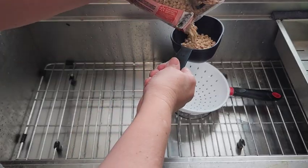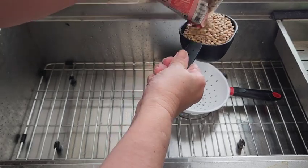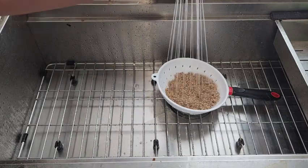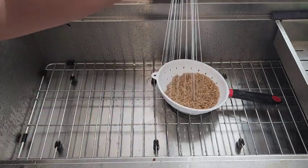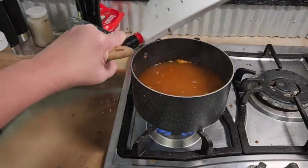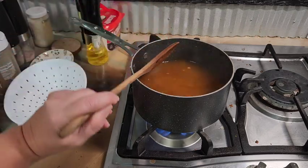Now we want to measure out a cup of the lentils, which is about half the bag. It's a 16-ounce bag. And then we're going to rinse them off real good, and then put them into the boiling broth. We're going to let it go for about 15 to 20 minutes. When most of the moisture has been absorbed, then it'll be ready.